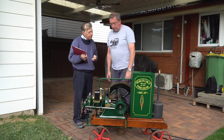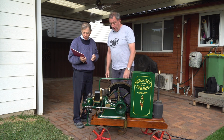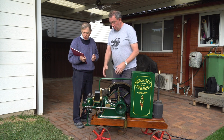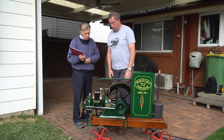Well, it's such a beautiful finish here. What condition was it when you purchased it? It was nothing like what you see here now. It was painted, I think, a red and a green colour. No trolley, just the basic engine. There was no magneto, no anything, just the basic engine when I got it, that's all.